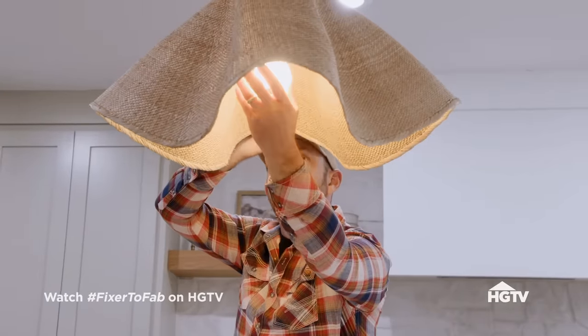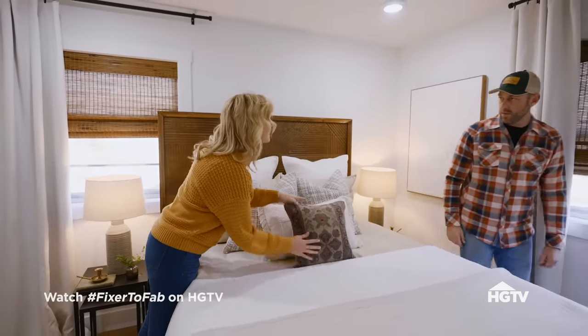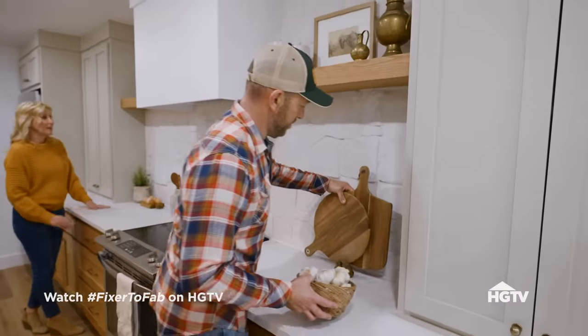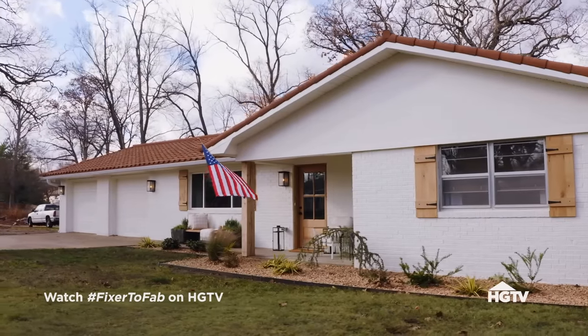It's so warm, it's so welcoming. Cute. It's really good. It is such a reflection of who Pepe and Denise are. Cannot get over this stone backsplash. I love it. I really think they're gonna love it. This is amazing. My gosh.